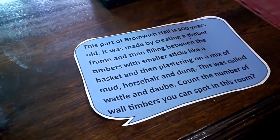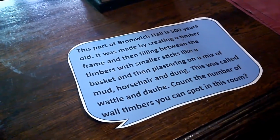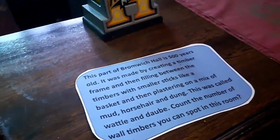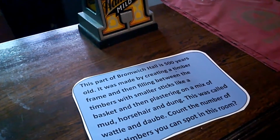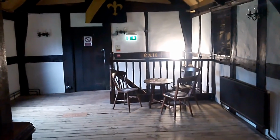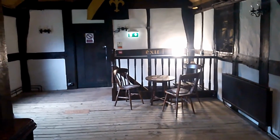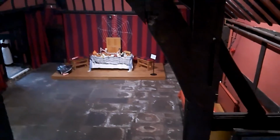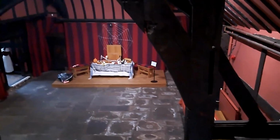So this is 500 years old then, this bar. Yeah. I'll follow you around anyway. So it'd be where it was a pub, wouldn't it? The original tables and chairs. It overlooks the hallway we've just been. Good view from there, ain't there?